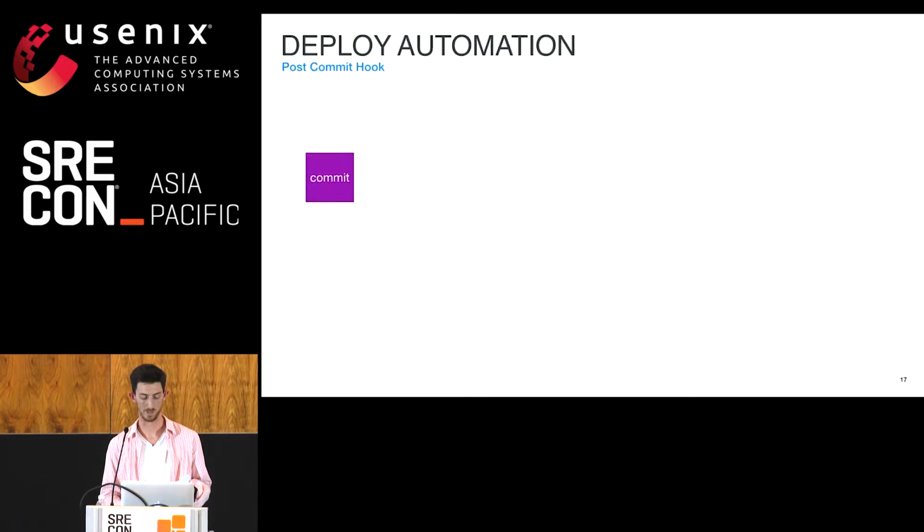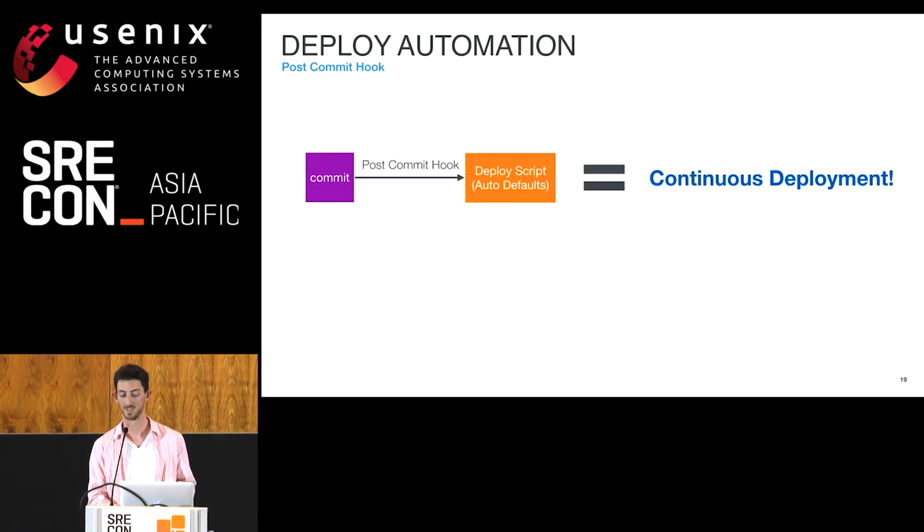So what do you get when you run a deploy script and a post-commit hook? Continuous deployment. This was the start of our continuous deployment automation. Many of you have all the ingredients you need to start your own continuous deployment today. Post-commit hook, deploy script.